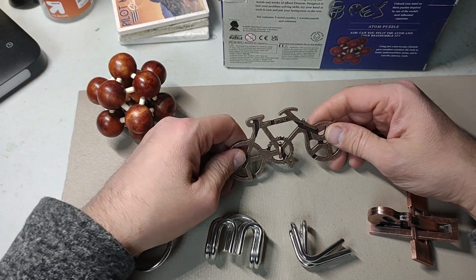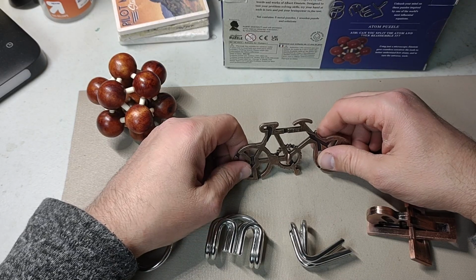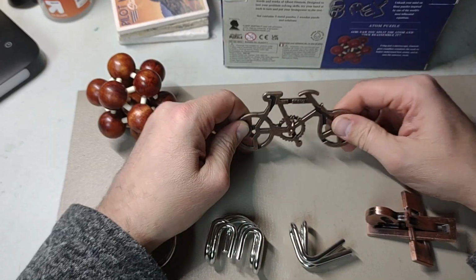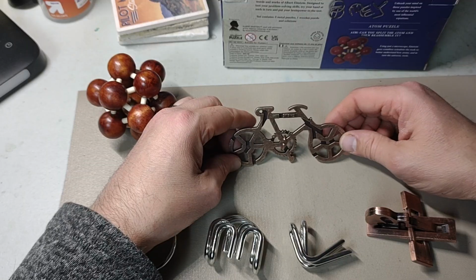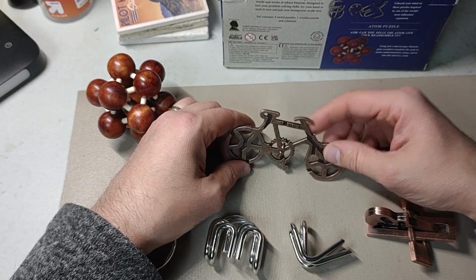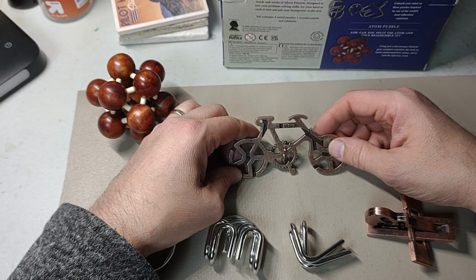This one is a little more interesting. This is called the bike, and in this set it's called the bicycle puzzle. This is one of those where you remove the ring from the bicycle. It says bike here on the frame. This is almost identical, probably exactly identical, to Hanayama's bicycle, which is a level 1 and one that I do not own. So this person inadvertently gave me a puzzle that I didn't have and really never planned to get. Because it was a level 1, I just assumed it was easy, but it is not easy.